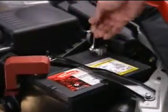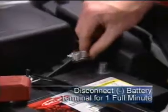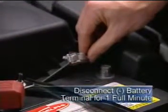Because of the new ECM, the length of time to clear DTCs from the ECM memory using the battery terminal has been lengthened from 10 seconds to a full minute.